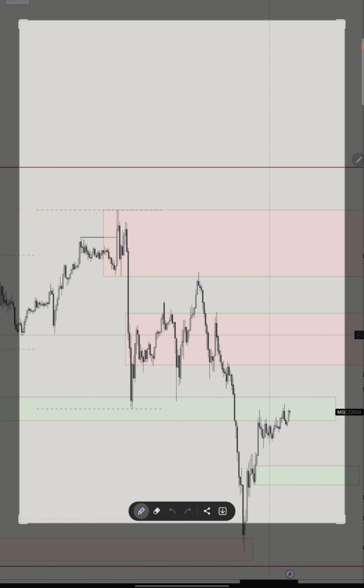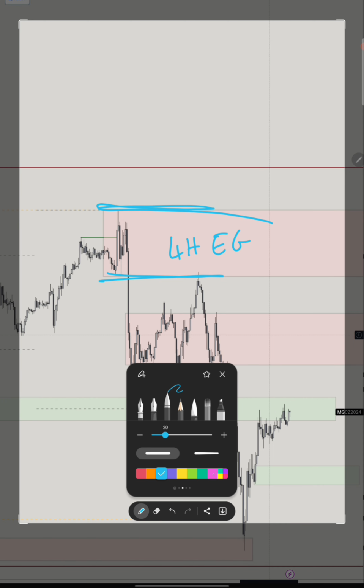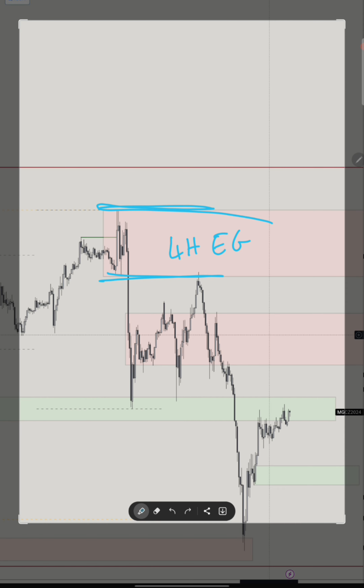Now this whole zone over here was the EG. So this whole zone was the 4 hour EG, and this specific area over here of this zone was what I'd like to call the blind spot. So this whole area here was the blind spot.